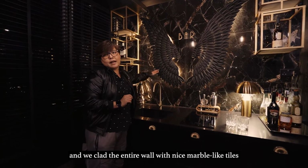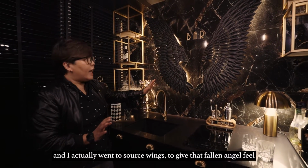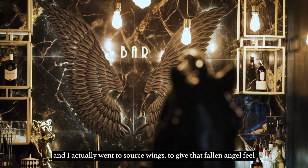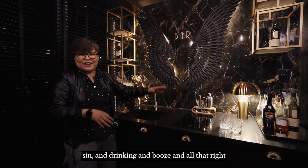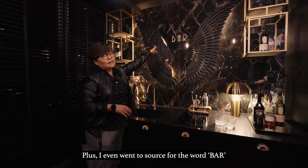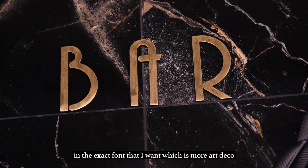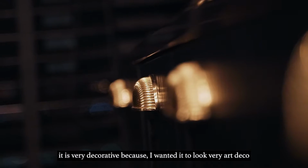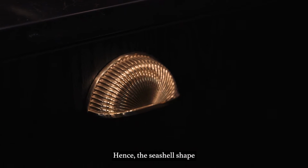And we clad the entire wall with nice marble-like tiles. Okay? And I actually went to source wings to give that fallen angel feel, you know, because it's decadent, sin and drinking and booze and all that, right? So the fallen angel theme is very evident here. Plus, I even went to source for the word bar in the exact font that I want, which is more art deco. And if you take a look at the handles, right, it is very decorative because I wanted it to look very art deco, hence the seashell shape.